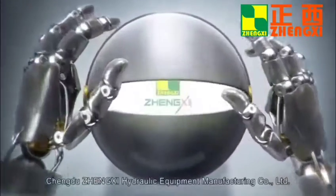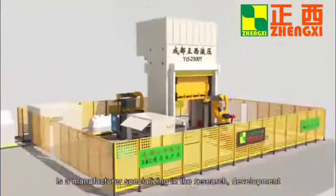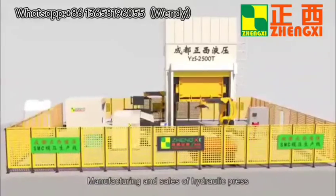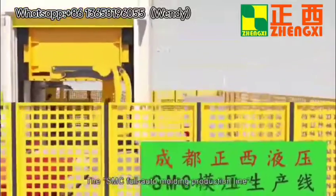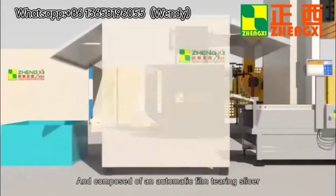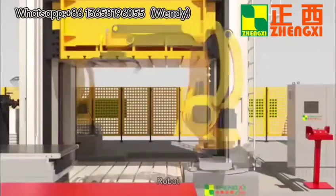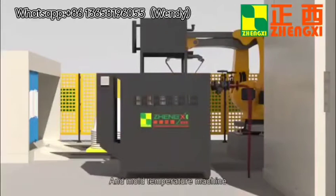Chengdu Jiangxi Hydraulic Equipment Manufacturing Company Limited is a manufacturer specializing in the research, development, manufacturing and sales of hydraulic press. The SMC full auto molding production line, independently researched and developed by our company, is composed of an automatic film tearing slicer, an intelligent weighing table, robot, composite hydraulic machine, and mold temperature machine.